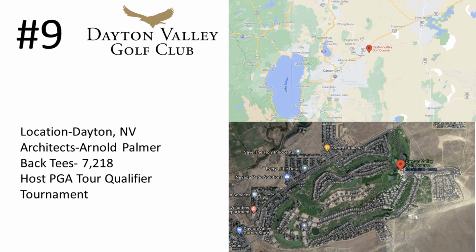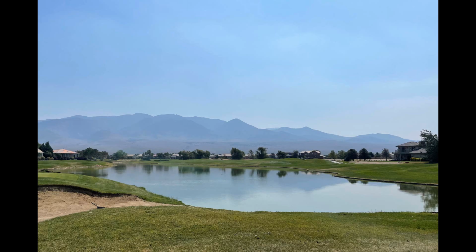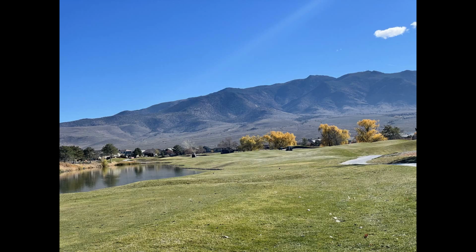Number 9, Dayton Valley. This is an Arnold Palmer design course in Dayton, which is just east of Carson Valley, 7,218 yards from the back tees. It hosts a PGA Tour qualifying tournament. Very nice design, Arnold Palmer. This design is well done by Mr. Palmer. Great course, really well laid out.